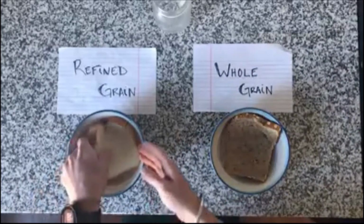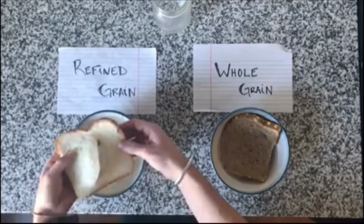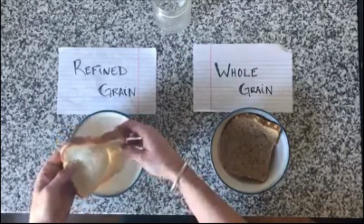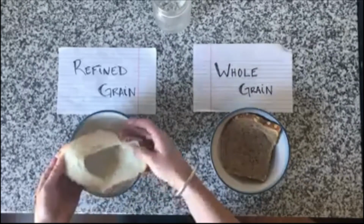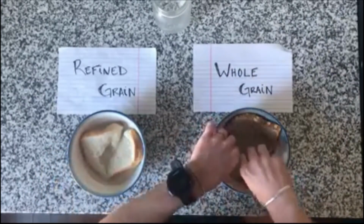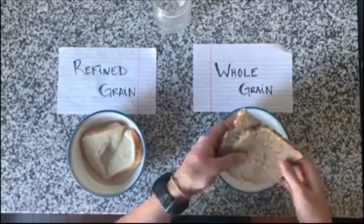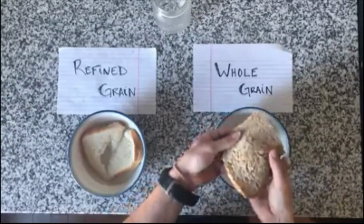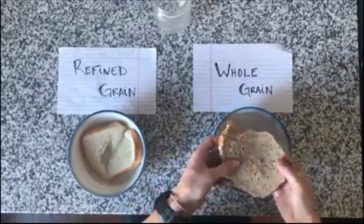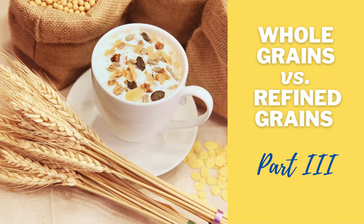After the 1 minute is up, you'll find that the refined grain bread that has much less fiber in it is going to break apart and be pretty mushy after soaking in the seltzer water. Whereas the whole grain bread that's packed with fiber stays intact. This is demonstrating that fiber in whole grain foods helps to keep us much fuller for longer.